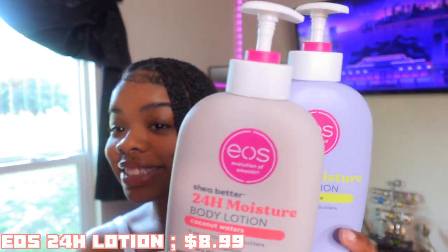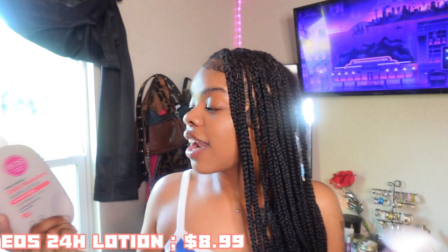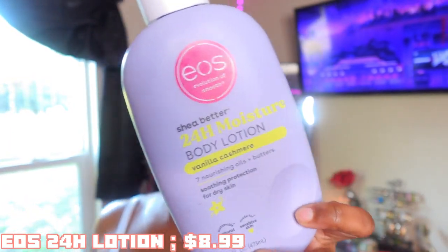When I get out of the shower, when I get done cleansing and everything, I like to use a couple different things. I don't always use the same thing because I'm indecisive. This is the EOS 24-hour moisture body lotion. Y'all know they got a bunch of different scents. Y'all are probably most familiar with the vanilla cashmere. This one smells so good. Everybody probably uses it.